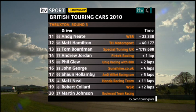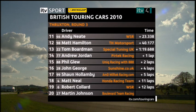Phil Glue, unluckily there because he'd driven so well. John George, Sean Hollenby, Matt Neal and Rob Collard tangling at the chicane. Martin Johnson also out of the race.